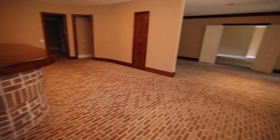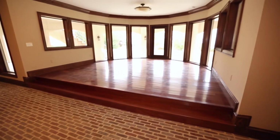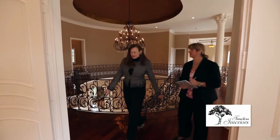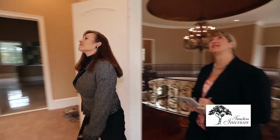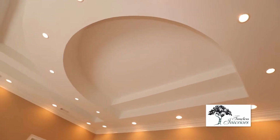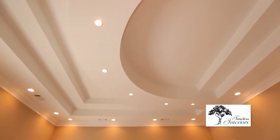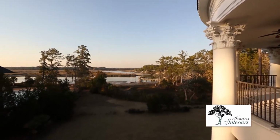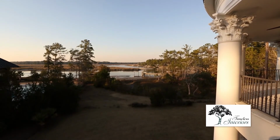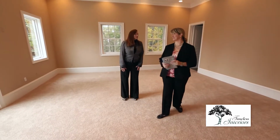Let's just take a quick peek at what's going on downstairs. Excellent, love it. Well, Morgan, let's take a look at the master bedroom. I love the architecture of the ceiling. It's very, very well designed, and another spectacular view. Absolutely. Excellent. Every room you go in, windows, windows. We love those windows. Absolutely.